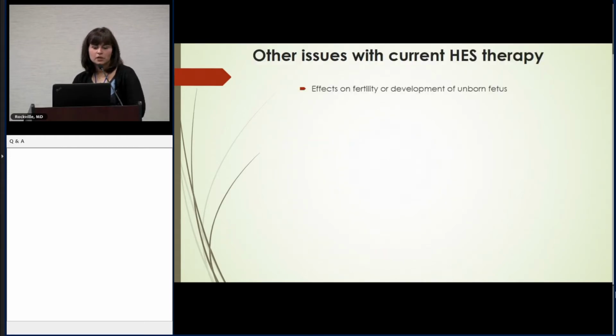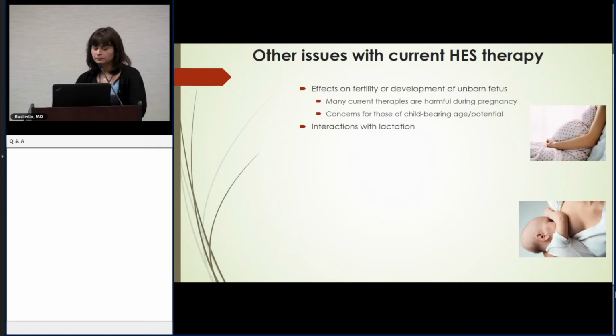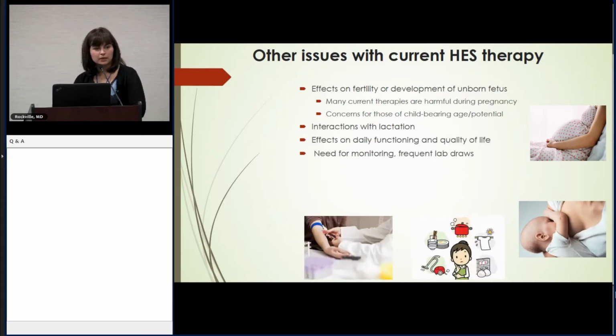So what are the main issues? They're the things that we perhaps don't really focus on, but are truly major issues for patients. These are effects on fertility or development of the unborn fetus when using some of these medications. Many of the current therapies are harmful during pregnancy and have pregnancy category X, which essentially means there's data that suggests there's harm. So that's a concern for those patients who are of childbearing age or potential. And as mentioned, some of these medications also have sexual side effects. Those things, if we're not discussing them with our patients, can be a problem in terms of choice of medication and desire to continue with various therapy. There are interactions with lactation, effects on daily functioning and quality of life. The need for monitoring and frequent lab draws can become quite profound.